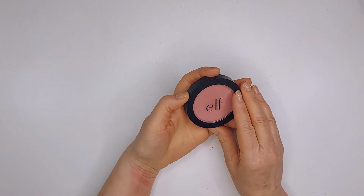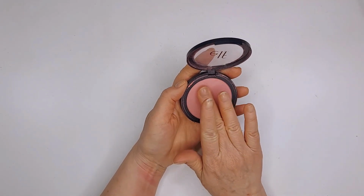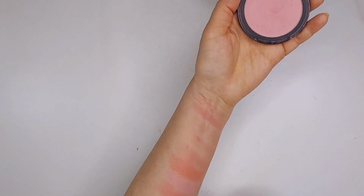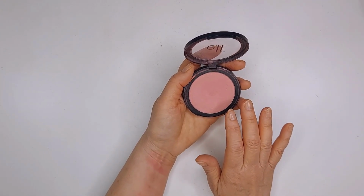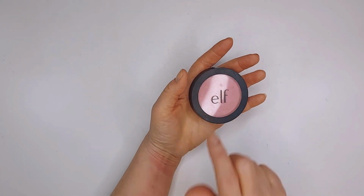The e.l.f. Primer Infused Shimmer Blush. I looked for this on their website, and I don't think these are available anymore, but it's just a really pretty formula. It's very soft and silky, has a little bit of shimmer, but not over the top. Just gives you a nice glow, and yes, keeping that.